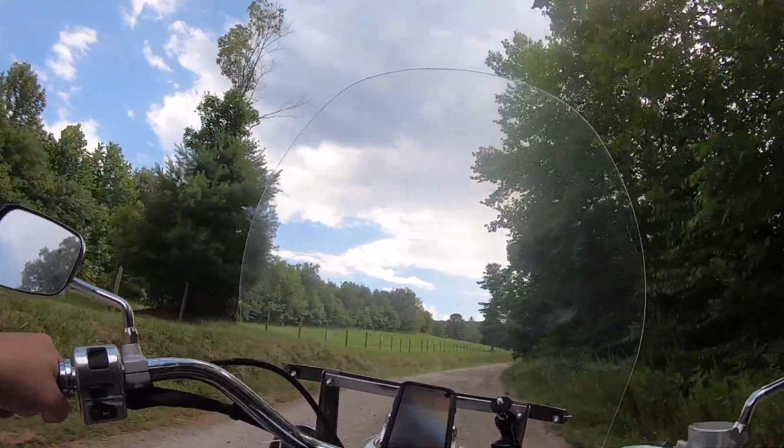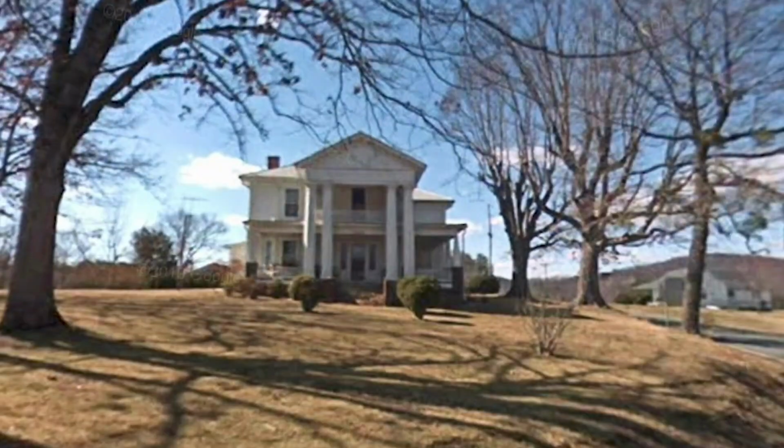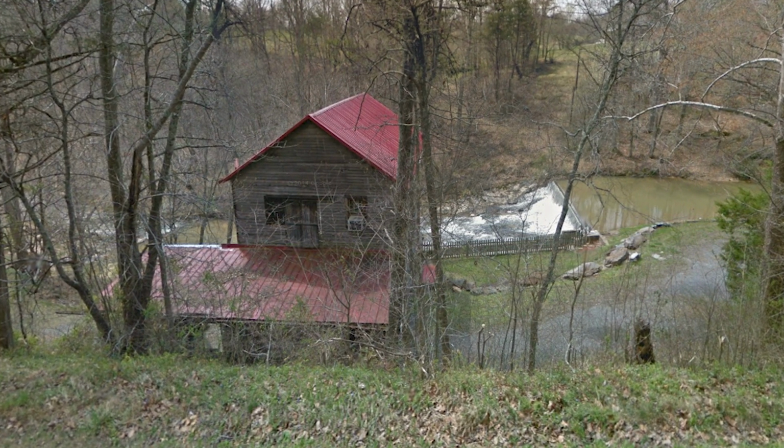There is a beautiful white colonial style farmhouse built in 1891 just past the Asbury Presbyterian Church. This is where you're going to turn left onto Asbury Road. There is another very cool house that is worth noting on Highway 89 between Francis Road and Big Creek.